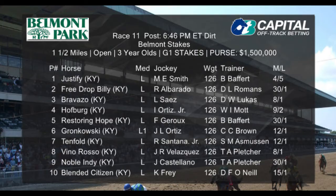I like the workout pattern for him. I've always been a fan of him. I don't think it's going to be even close. I think Justify is going to win this race by 6 or 7 lengths, stamping himself as a very, very good 3-year-old, the 13th Triple Crown winner, and also going on to do some really good things. But I could also see the opposing views, running the gauntlet per se, as you would say, as far as the Triple Crown goes, and also all those races in the time frame.